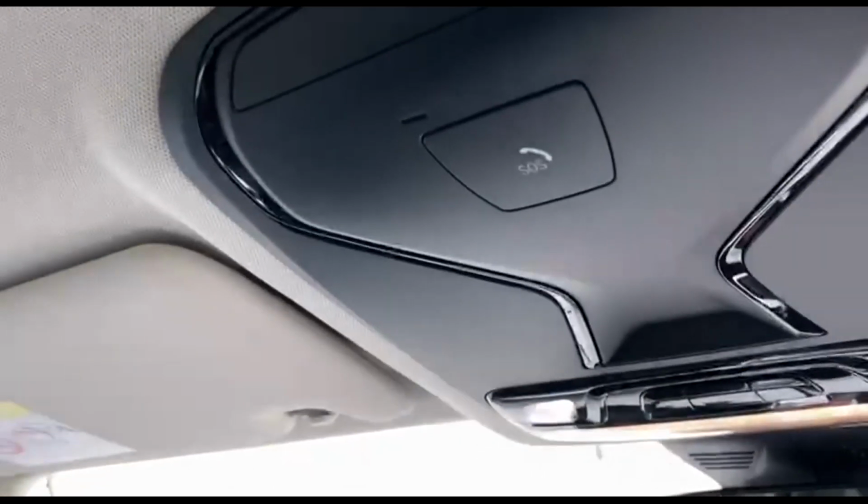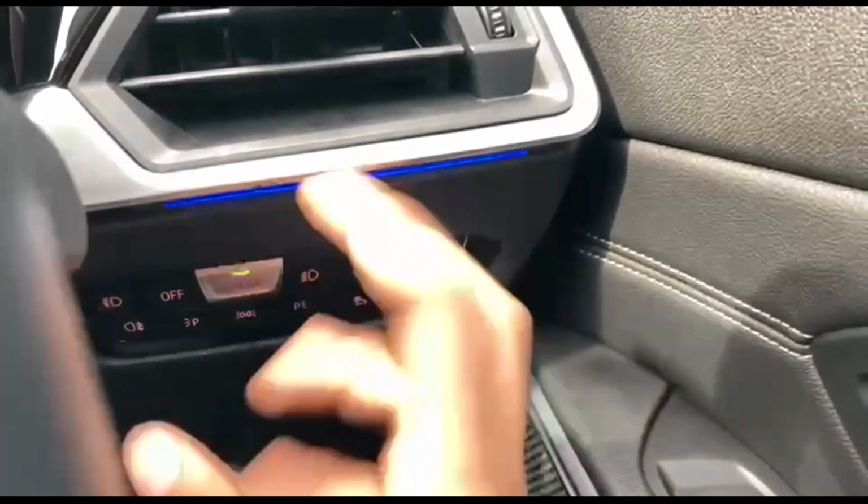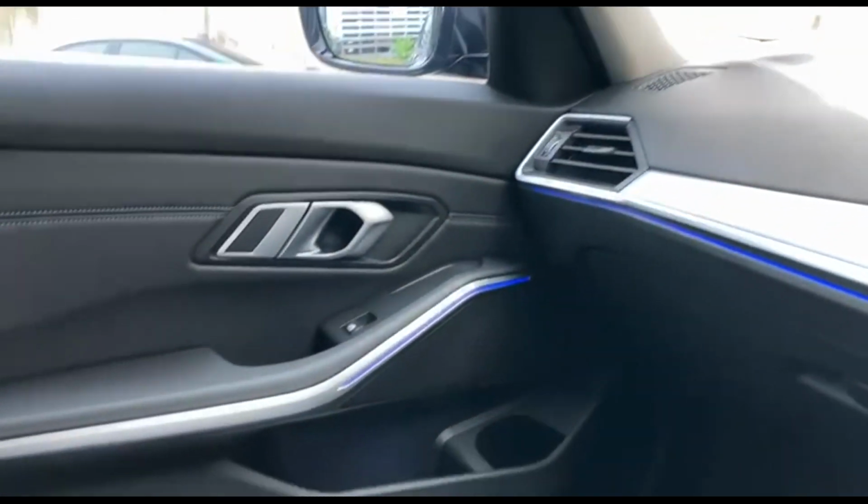SOS buttons. This is the part of the BMW Connected Drive. Okay, this part, instead of the knobs, they replace it with these original buttons. Okay, so yep, the steering wheel.